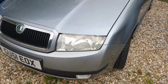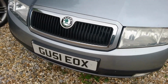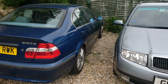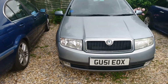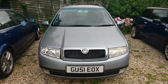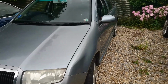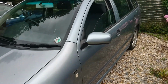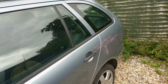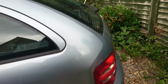This one has got a little bit of misty headlamp, bit of a cracked fog lamp, but it has done 140,000 miles. Colin, who very kindly let me drive his E46 BMW, also has let me drive this today. And I think I prefer this probably. It's probably because I've had a lot of Volkswagen Group products in my time, and it just seems very familiar to somebody like me. Of course, the first reason why you would buy a Fabia Estate is because of the boot. So let's take a look at that now.